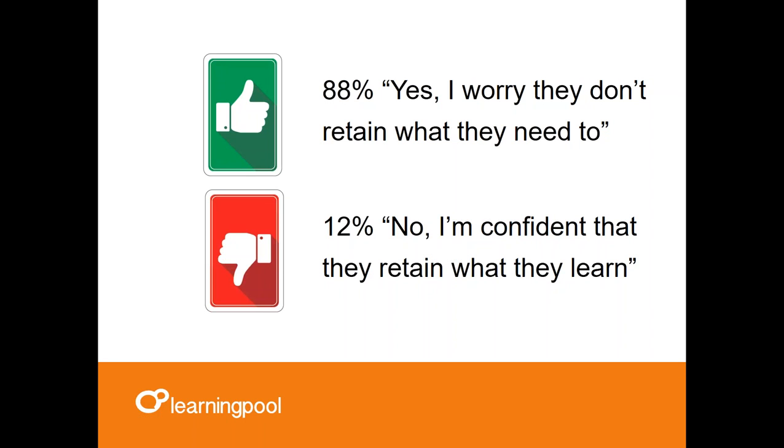The stats I've got up here really, I think, can be a little bit scary. Often we do have the vast majority of people who get asked that question saying they do worry about how much knowledge their audience retain after e-learning. And surprisingly few people saying they're really confident. I think for those people who do feel like they worry about this, you're really not being paranoid.